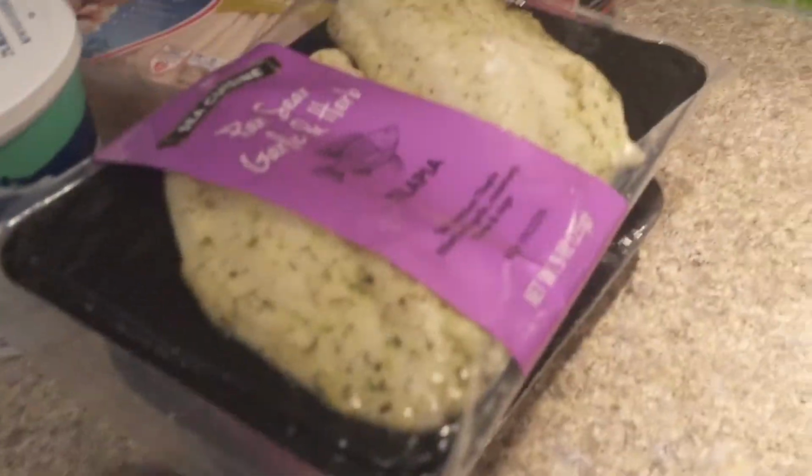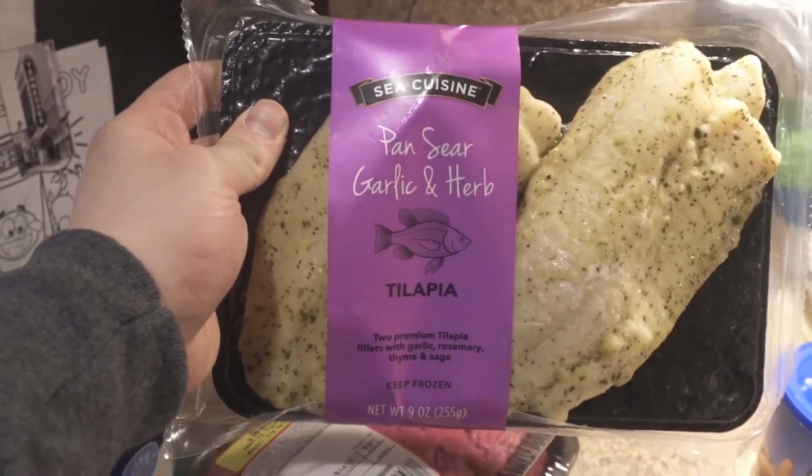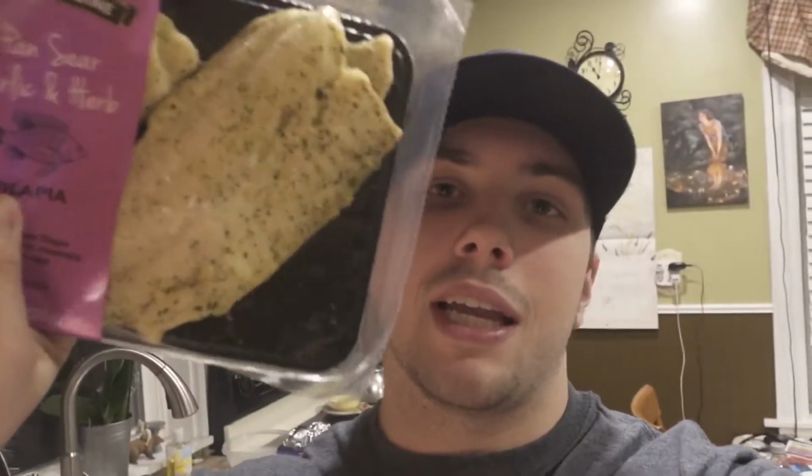Alright, next thing is going to be this pan-seared garlic and herb tilapia. This is something I usually don't get, but today I have a lot of calories to catch up on. The macros on these are pretty good as well. A little bit higher in fat, about 9 grams per fillet. I'm going to have both of these tonight. I love having fish, especially salmon as well, having those healthy omega-3s from the salmon and that protein as well. Once again, no carbs found in meat, so no carbs in that as well. So I just went ahead and got one of these. Go ahead and throw that over there.